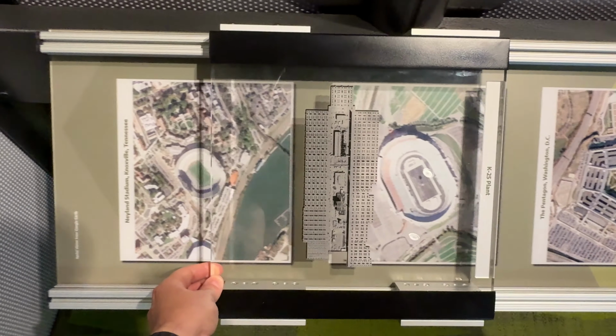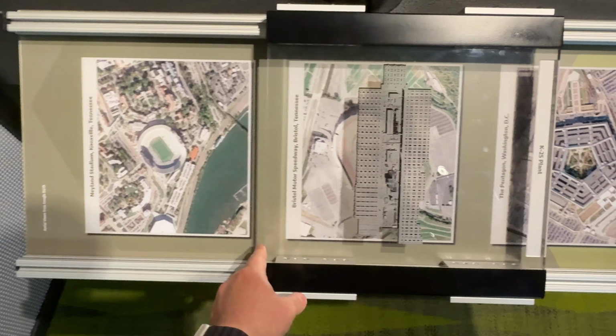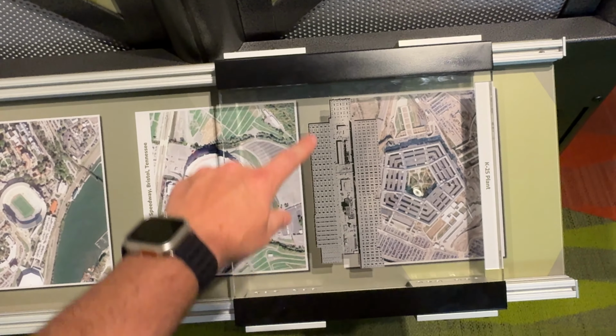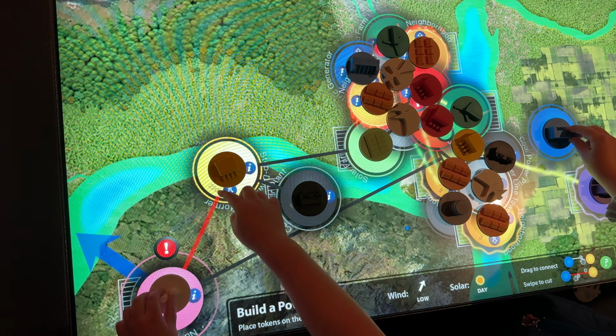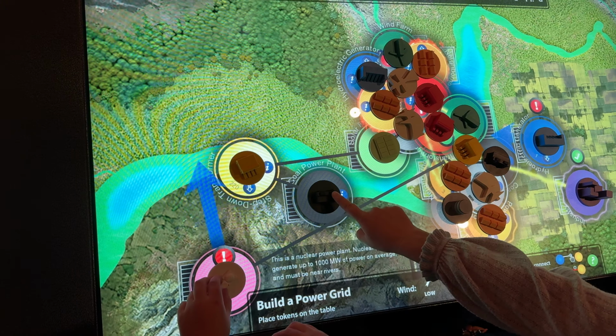Here's a look at the mile-long building they built to operate here in Oak Ridge, and a comparison to the stadium in Knoxville, the Bristol Motor Speedway right here, and the Pentagon. So this was a mile long, and they actually had to ride bikes from one end to the other. There's an area here where you can build a power grid, which is what Brie and Micah are doing. That's nuclear. This is coal.